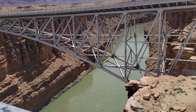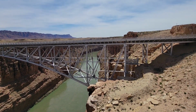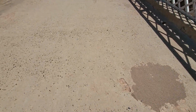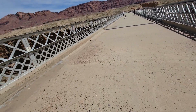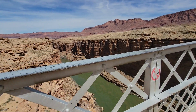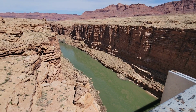So we're walking out on it. There's a boat down there. Colorado River, super low. And then on this side, you can tell there's like pebbles in here and there's like drainage holes. But yes, this is on the other side. This is kind of pushing my boundaries here. This is on the other side. It's really pretty.